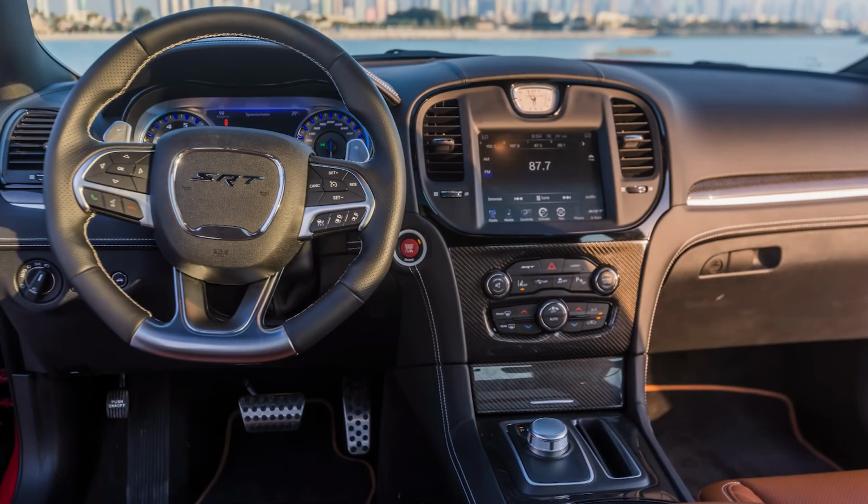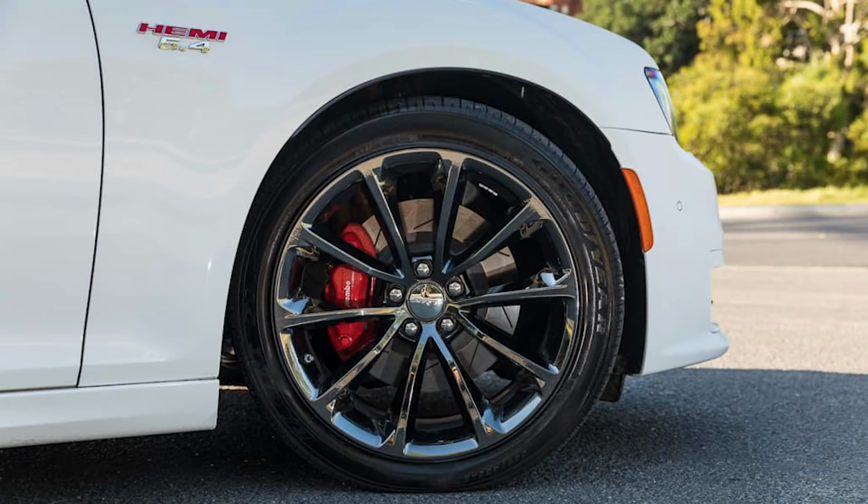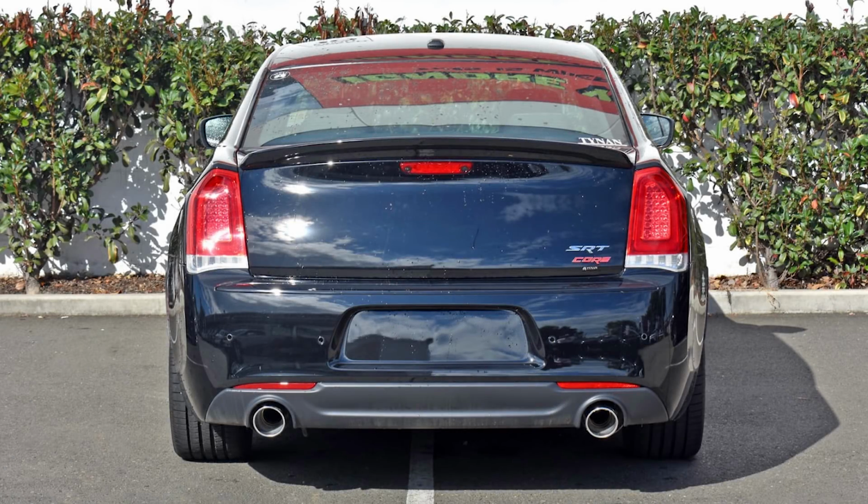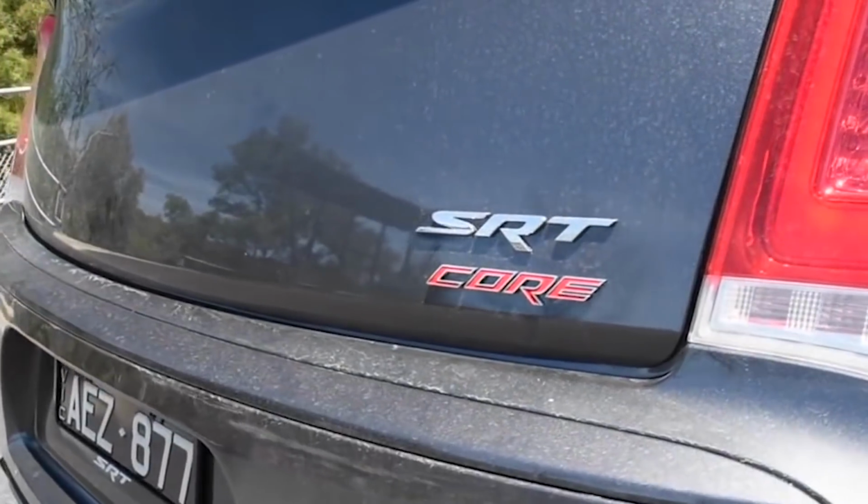Finally, the SRT gets the most safety features of any model, with things like full-speed forward collision warning, adaptive cruise control with stop, lane departure warning, blind spot monitoring, rear cross path detection, and brake assist, to name just a few. So now let's take a look at the Core, which will drop you 10,000 Australian or 6,556 US dollars, and remove some features in the process.